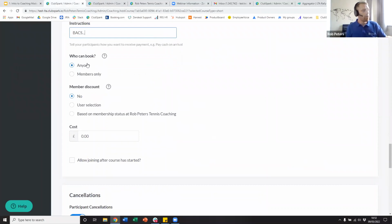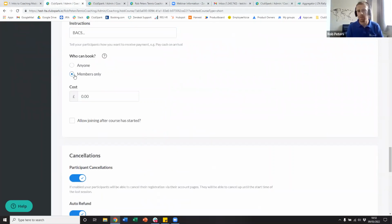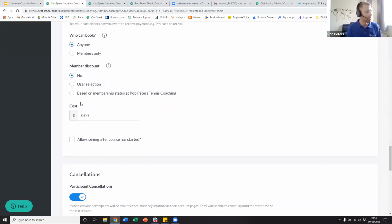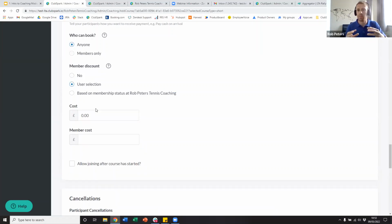Next one is who can book. Now, if you're using a venue account where the club's membership is in the system and you wanted members only, there is the option for just members of the club to book. If you're like me, so I'm just using my own coaching account, Rob Peters Tennis Coaching, and therefore I don't have the club membership data, so I want anyone to be able to book, but you can offer a membership discount. I can either base that on the membership within my account, which I don't currently have any, or use a selection. That means when someone books on, they'll be defaulted as a non-member, and then they can change it to a member to get the discounted rate if they are a member of the tennis club.